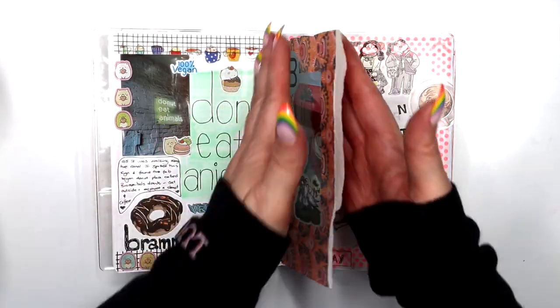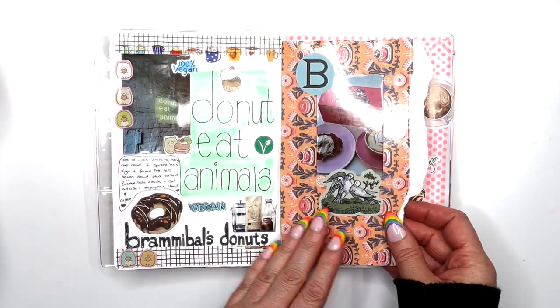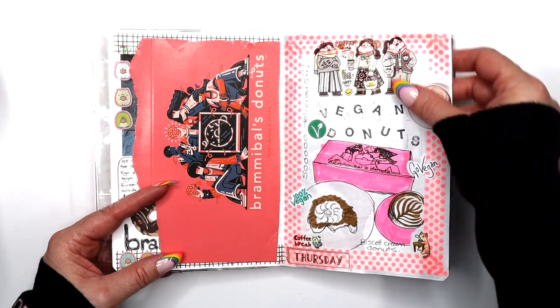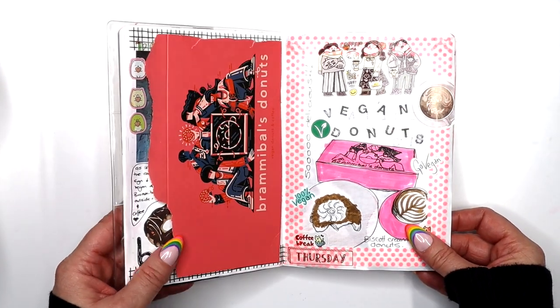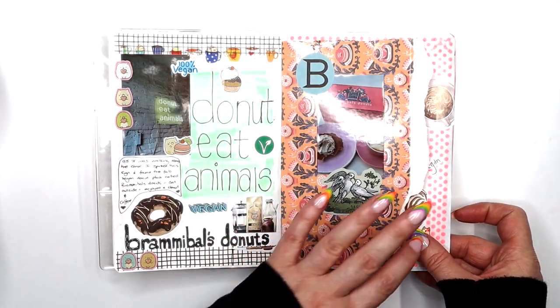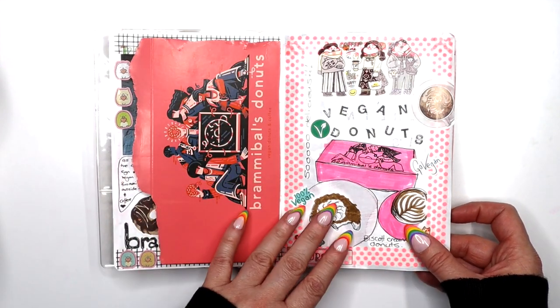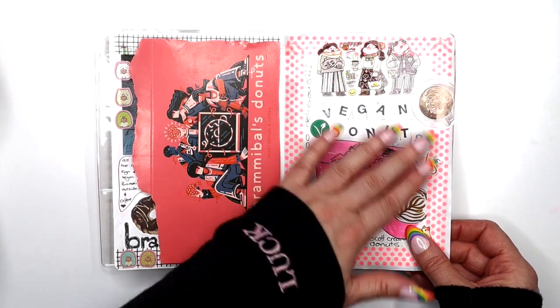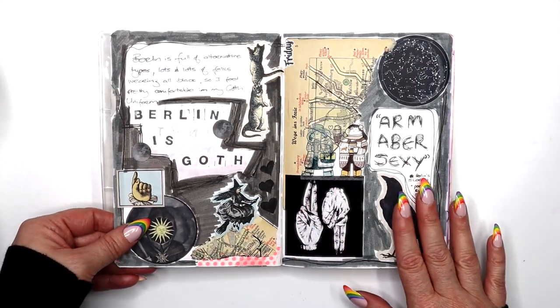I kept this bit of the box, obviously, to put in. In terms of ephemera for travel journaling, just keep as much as you possibly can because you just don't know how you want to stick it back in again. And also, rather than sketching in a sketchbook, I found that I actually wanted to sketch in my travel journal because it's just a different way to document your time there.